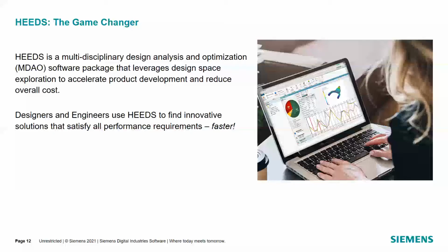So the real question is what is HEEDS? It's a product and a framework for multidisciplinary design analysis and optimization, whose acronym is MDAO. It's a tool that brings together lots of other techniques and analysis packages that help accelerate their use. You'll see what I mean in a moment as we talk about that some more. But it really helps people explore design spaces and do things much faster than ever done before.